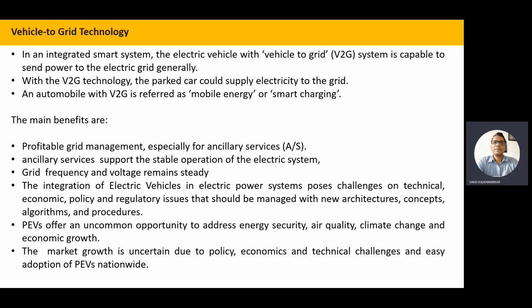In an integrated smart system, the electric vehicle with vehicle to grid is capable of sending power to the electric grid. That is nothing but the vehicle to grid technology. With the vehicle to grid technology, the car would supply electricity to the grid. An automobile with vehicle to grid is referred to as mobile energy or smart charging. So vehicle to grid is the technology where the system can send back energy to the grid, and also it can be charged from the grid.